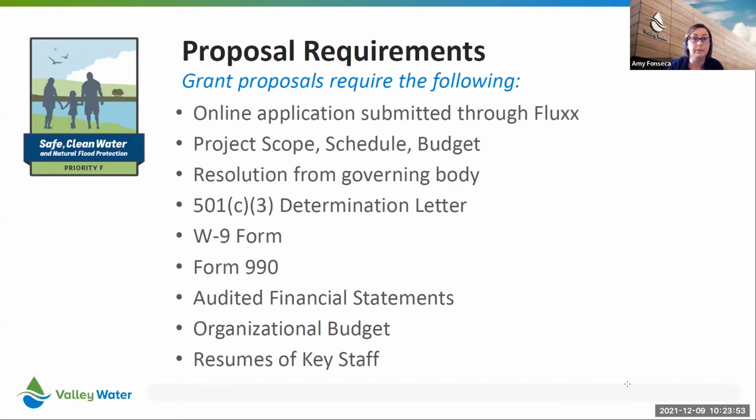Make sure you have all of the required documents. And again, check out the standard grant guidelines. That's going to be your guide for what you need to turn in. We'll need a project scope, a schedule, and budget. We'll need a resolution from a governing body.